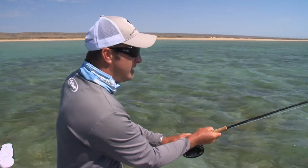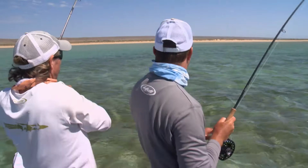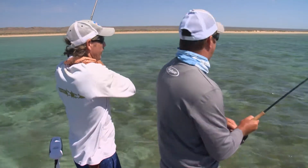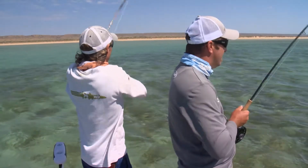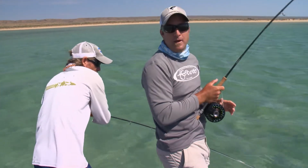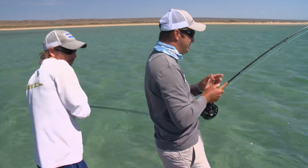How are you going there, Dave? Yeah, I've lost a bit of string, but yeah, they're only a small size fish. Try and keep them out of these rocks, eh? Yeah. Looks like we've got both our fish fairly close to the boat now, so hopefully any moment we'll be able to bring a pair of nice goldies aboard.